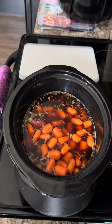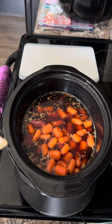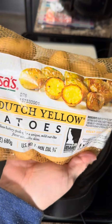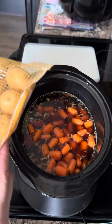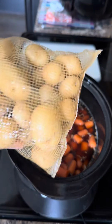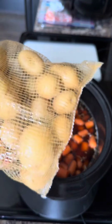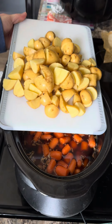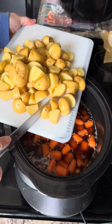All right, so next up is my $5.99 freaking tiny potatoes here. I can't believe this cost $5.99. This was outrageous. This should be $2.99 at best, but I'm going to cut all these up. First, I'm going to wash it, and then I'm going to throw it in there. All right, so there you have it.